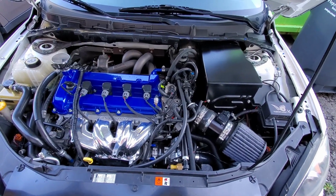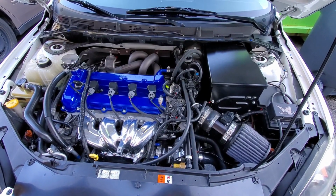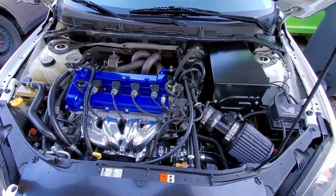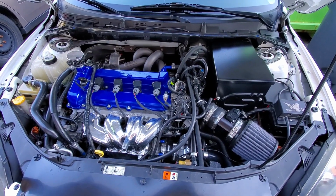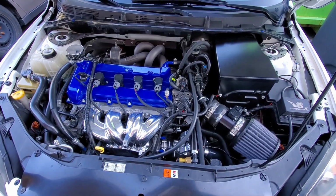I did a little bit of research on MST, and haven't really heard anything bad about them. So those are the wheels we got in there for now. But if I do decide to track, I'll probably end up putting the stock wheels on. Anyways, guys, that is what I've got going on.